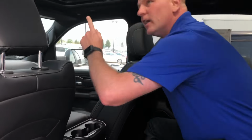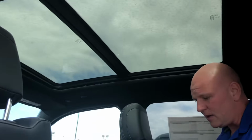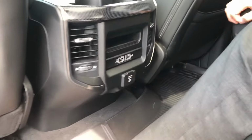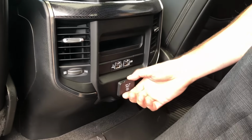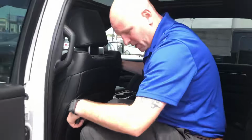I'm just going to jump in here and I'll show you some of the new features, as well as this panoramic sunroof. That's brand new for 2019 as well. Cup holders here. Look at all these inputs that you have right there. Plus, I'm going to show you the Ram bin. It's a secret storage. So they don't have this on the other truck.